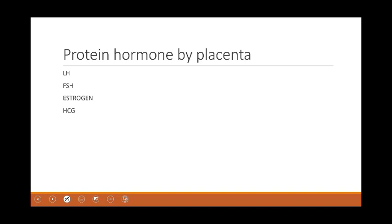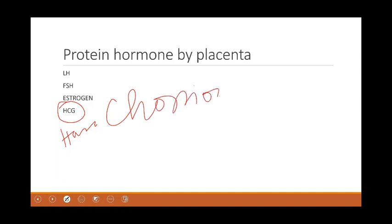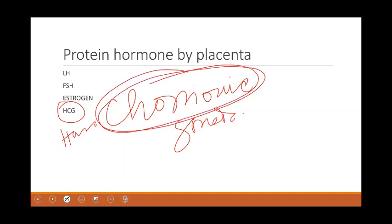One more question on the placenta, protein hormone by placenta. So LH, FSH, estrogen and HCG were given as options. See, HCG is human chorionic gonadotrophin. So chorionic, chorion means placenta. So HCG is the hormone that is definitely from placenta. Placenta secretes around 50-60 other hormones, but HCG is definitely the one.